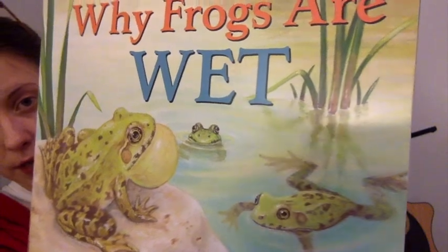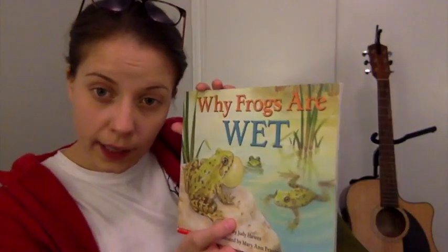which are frogs. We talked a little bit about amphibians and how they need to live close to water because they breathe through their skin and they need to be able to be in a damp place for them to be able to breathe properly. This is a great book that's going to tell us some fun facts and scientific information about frogs and why they need to be wet. So, Why Are Frogs Wet by Judy Hawes.